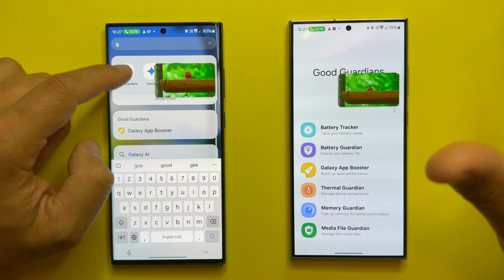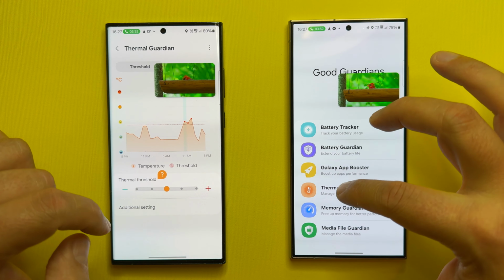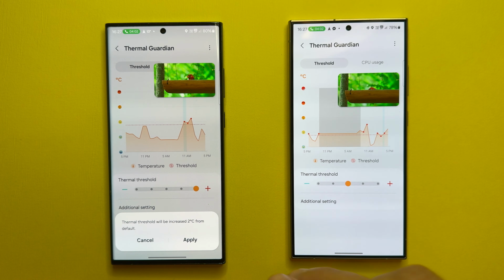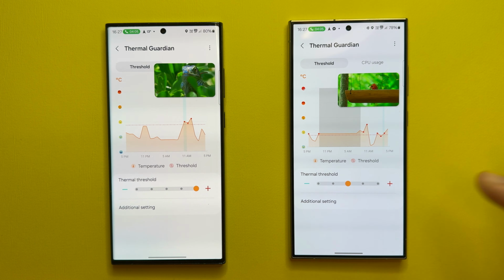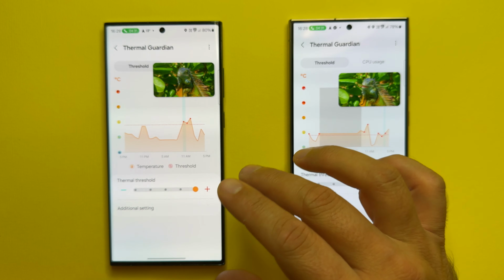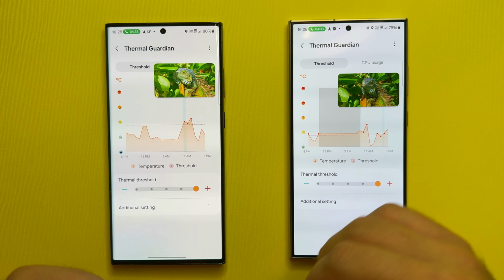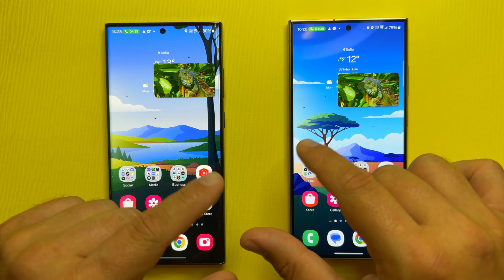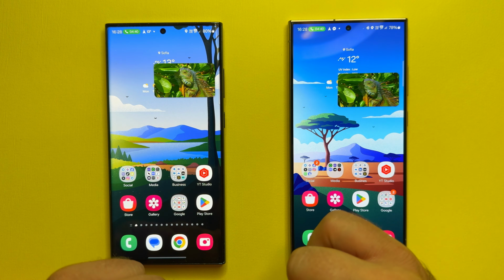Now, before we start the game, I want to go inside Good Guardians and I want to use Thermal Guardian. With Thermal Guardian, I'm going to raise the thermal threshold by 2 Celsius compared to the default, which will mean that both phones will allow more heat, hopefully running at 43 to 44 Celsius without trying to drop any of the things here like the PiP or the Facebook audio call whatsoever.